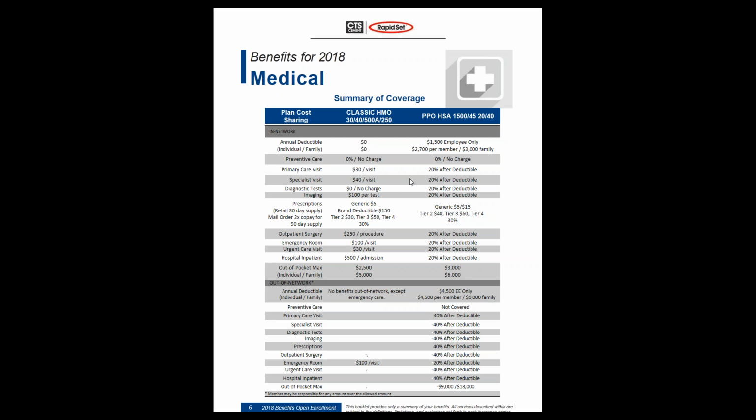Now let's say the second person in the family goes in the hospital. Since we already have $2,700 of it that had been met, there would be only $300 more for that person to meet. Then it would be 20% after deductible, and that would go towards the $6,000 out-of-pocket for the family. And then let's say a third person goes into the hospital. Deductible has been met, out-of-pocket has been met, so everything would be covered at no charge.